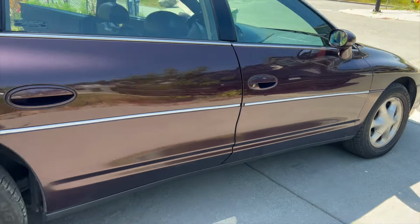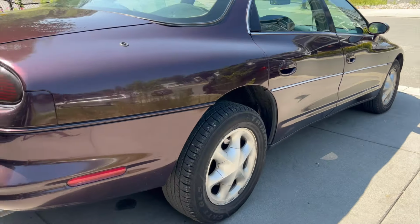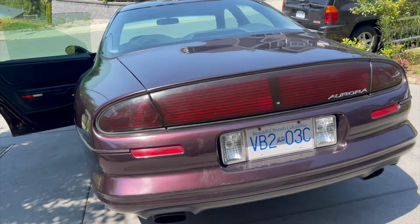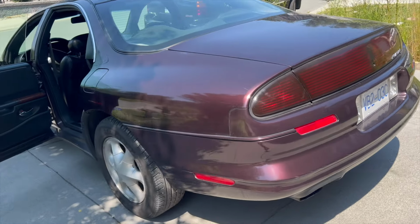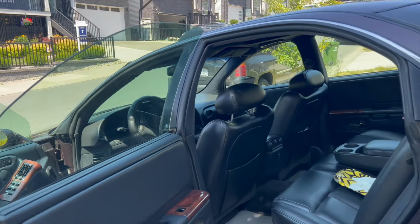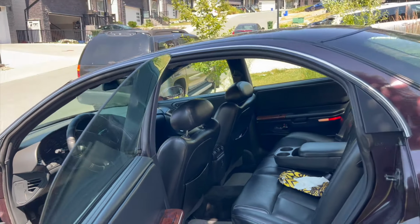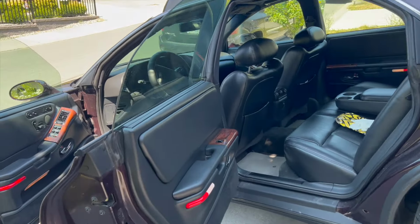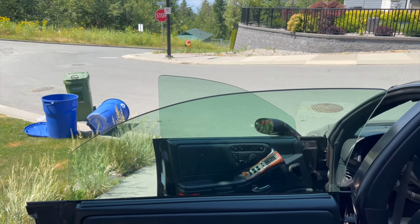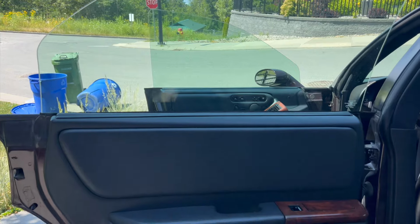But now you know. If you are someone who can do your own work on your vehicles, that would be the best situation here, because it appears to me that these modern day mechanics don't know anything about older cars, and I don't blame them. That's why I'm trying my best to make a lot of how-to videos on the Aurora to help you guys out, especially the ones who are interested in buying one.